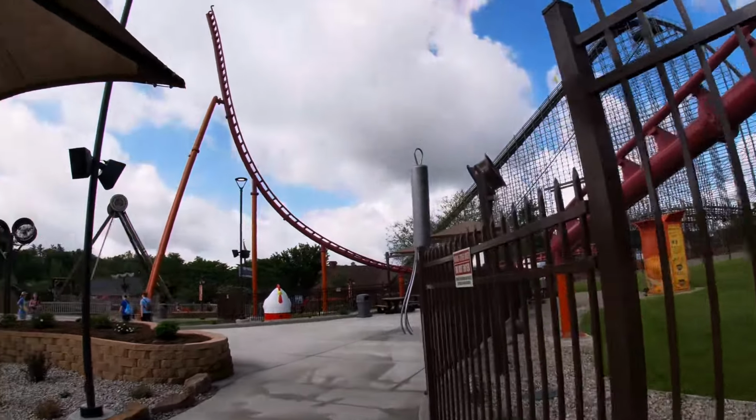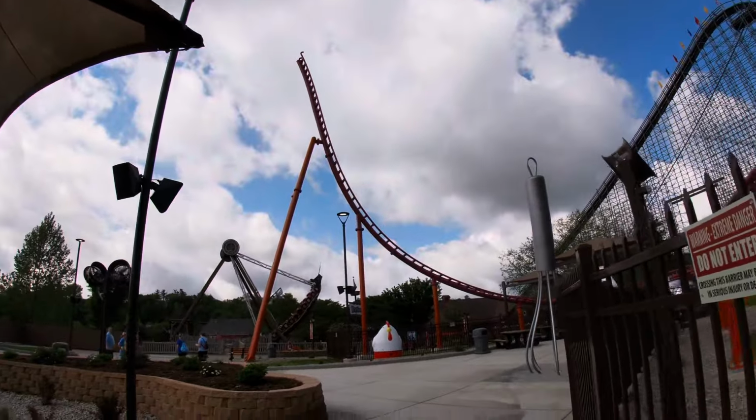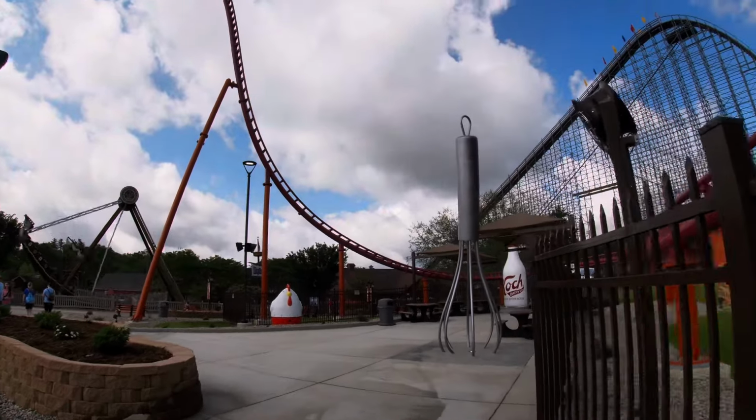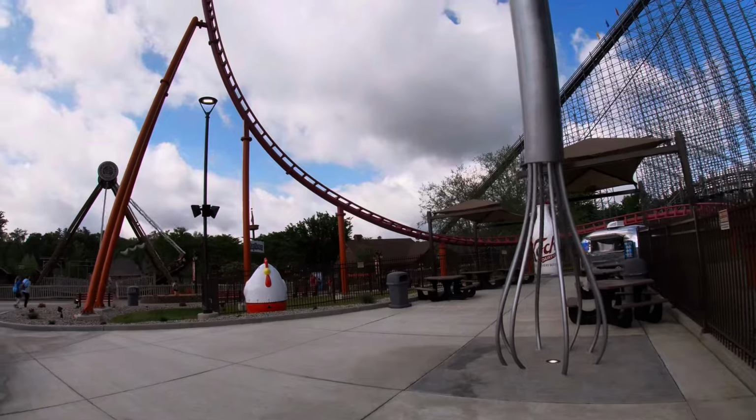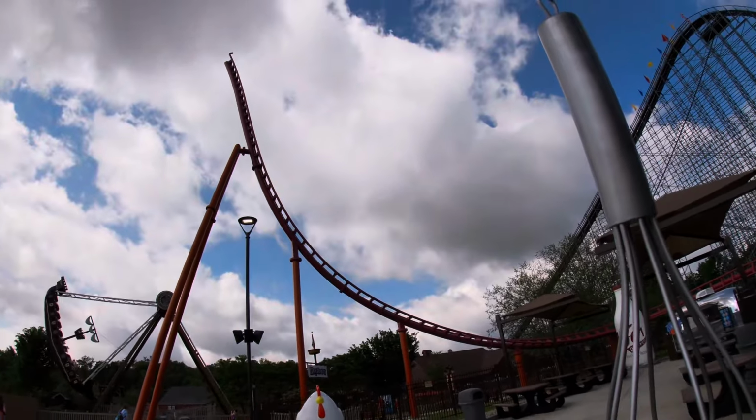I did sit in the back, so I didn't really get any airtime on the spike. I'm sure you do if you get in the front. So I would try to get on the front later. They were assigning you seats, so we'll see if I can get assigned to the front on another ride here later on.